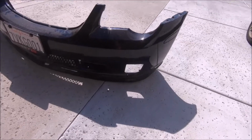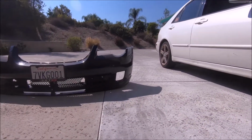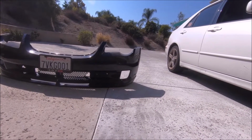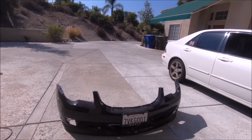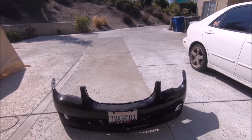So I went ahead and removed the fog lights on either side of the front bumper. I think they're actually going to look really cool when they are covered in mesh with coolers behind them. Each fog light was maybe about a pound or so, that's a little bit of weight savings right there. I'm going to go ahead now and start cleaning up this front bumper.